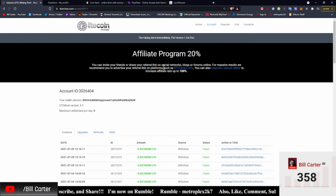So I started off with the free miner, and that's a Litecoin miner version 1.0. The 1.0 version allows you to do one withdrawal per day of 6,000 Litoshi, which is 0.00006. But they had a sale on the 1.1 miner because it was normally, I think, like 0.75 Litecoin, which is quite a bit. But it was on sale for 0.25 Litecoin, which at the time was like $47. So I went ahead and upgraded. So what the upgrade does is 1.1 allows you to do 3 withdrawals per day of 100,000 Litoshi.